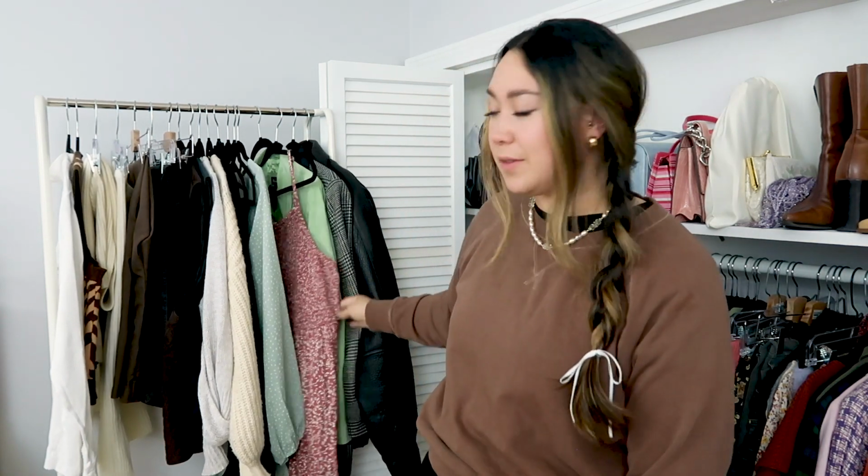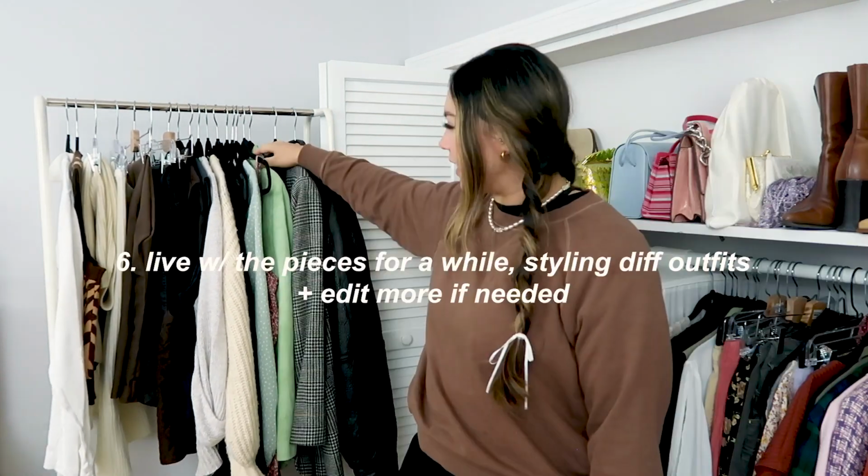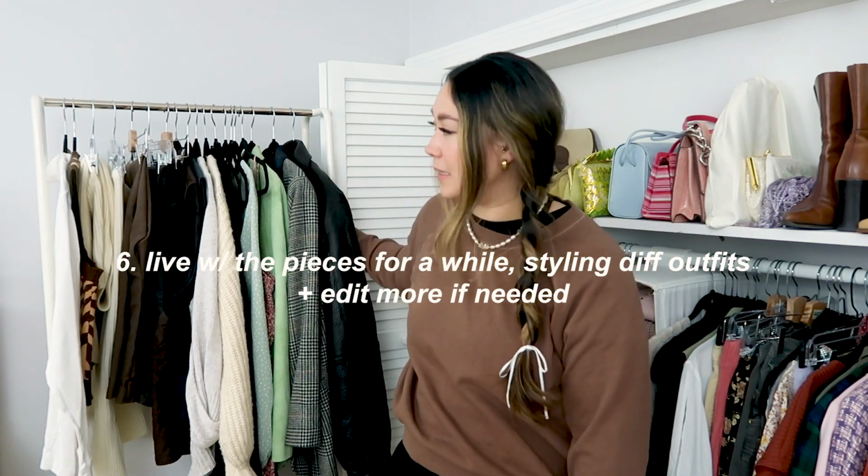Some of these are kind of wild card pieces, like this little jumpsuit thing here. Even this, I ended up putting this plaid blazer in there. But yeah, I think I'm gonna have to play around with it a little bit, and maybe I'll end up doing some more editing in the next coming weeks.